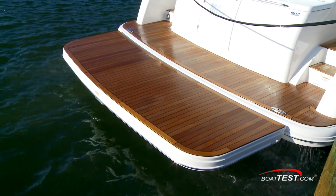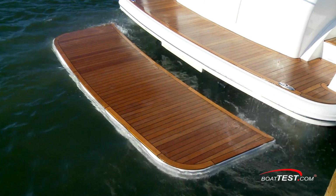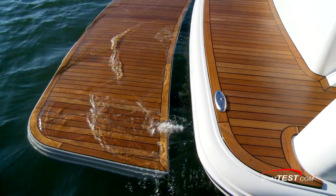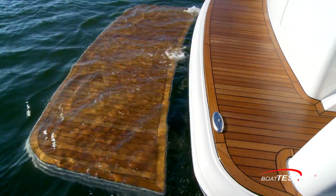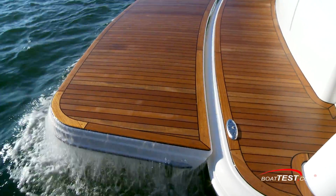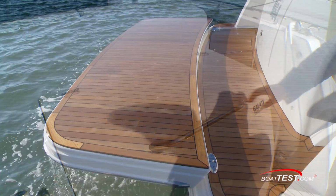The rear swim platform has a teak deck and a reboarding ladder standard under a hatch on the aft edge. The option to extend the swim platform is available, with the extension being fully submersible and electrically actuated. The rear swim platform comes with dual 50-amp Glendinning cable masters and a freshwater shower.